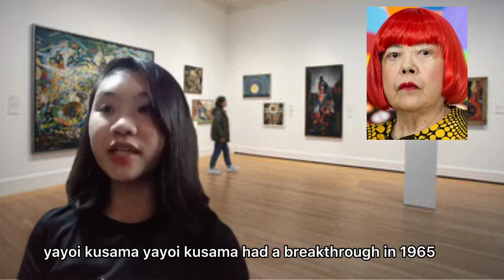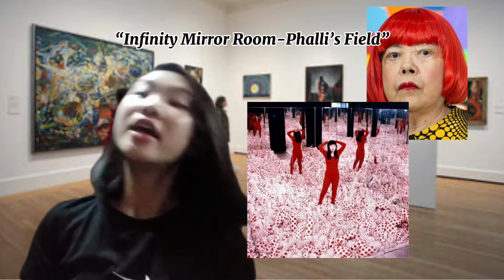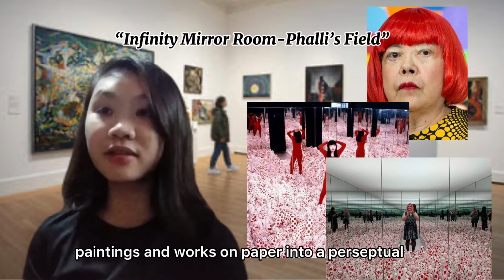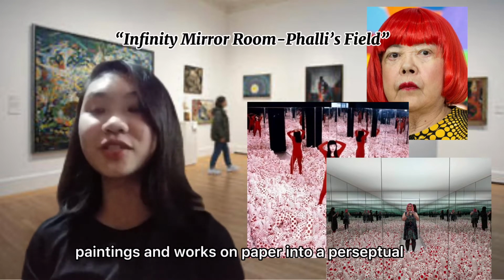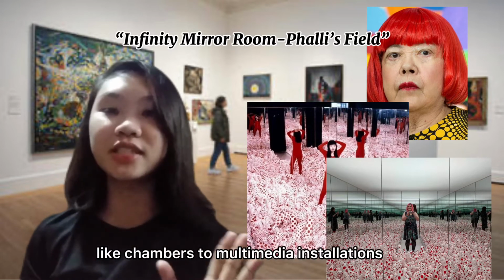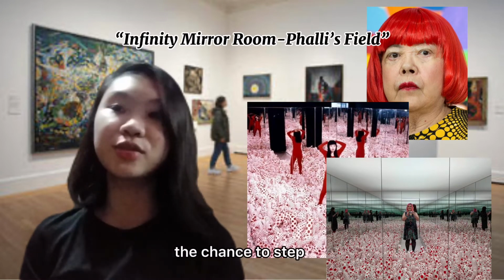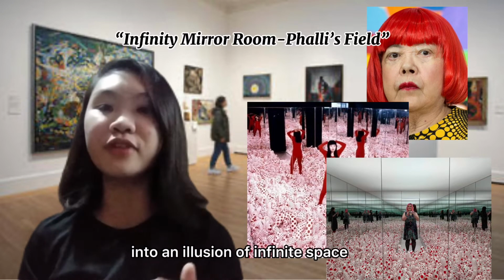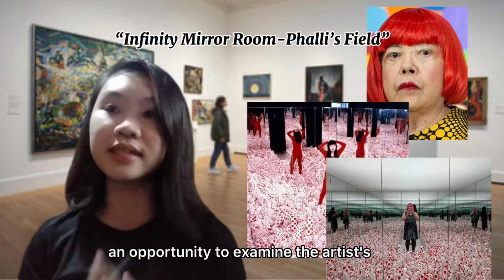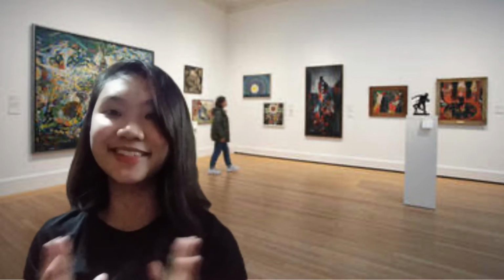Yayoi Kusama had a breakthrough in 1965 when she produced Infinity Mirror Room, Phalli's Field. Using mirrors, she transformed the intense repetition of her earlier paintings and works on paper into a perceptual experience, ranging from peep show-like chambers to multimedia installations. Each of Kusama's kaleidoscope environments offers the chance to step into an illusion of infinite space. The room also provides an opportunity to examine the artist's central themes, such as the celebration of life and its aftermath.